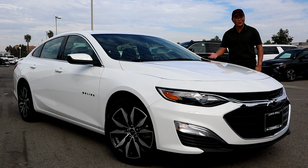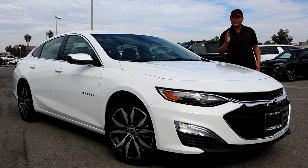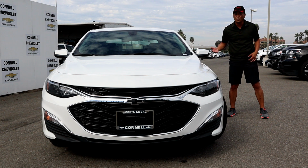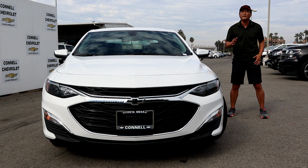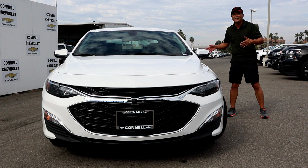a Chevrolet Malibu RS. And the Malibu's been around since 1964, and every generation has been a huge success until now, even though the Malibu is one of Chevrolet's best-selling cars. And what I mean by that is that the world has changed. SUVs and CUVs have taken over the world. With that being said, the Chevrolet Cruze is gone, the Impala will be gone next year, and the Malibu will be extinct in 2023. But this is an amazing car, folks.